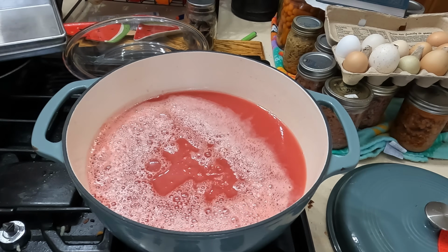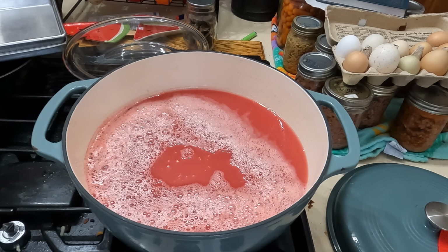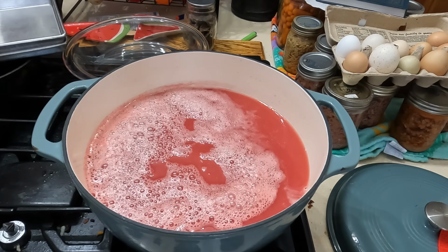Now the only reason I'm using brown sugar is because I happen to have a lot of it. Actually, I have 0 white sugar. So I've just been using brown sugar for everything, because why not? Why go buy stuff if you have other things available?